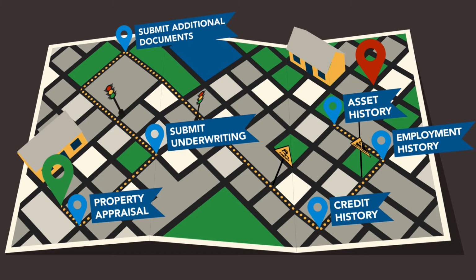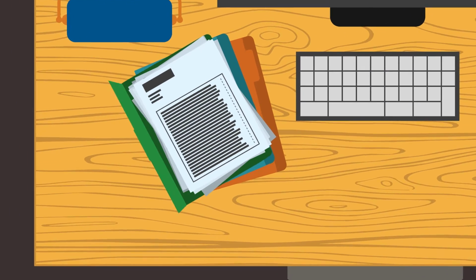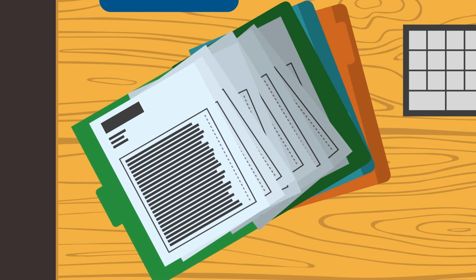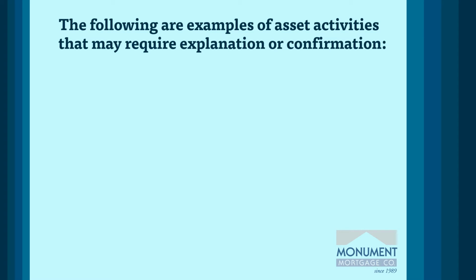The last area that could bring the approval process to a stop is asset verification. Remember, 2 months of bank or investment account statements are required. The activity in these statements is scrutinized thoroughly, and a paper trail will need to be provided for any activity that is unusual. The following are examples of asset activities that may require explanation or confirmation.